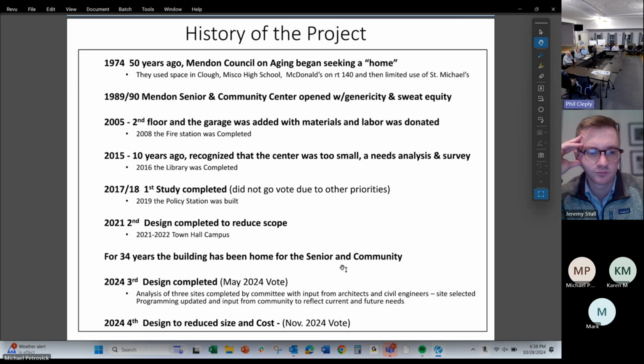Recognizing that, the committee went to the select board. The select board and the committee decided that if we could make some concessions, potentially, the priority was still there, the need was still there. So the committee went back to work to try to reduce the cost but still maintain the programs. In 2024, the fourth design, with reduced size and cost, was presented to the select board and is now being presented and discussed with the community, going for vote in November.